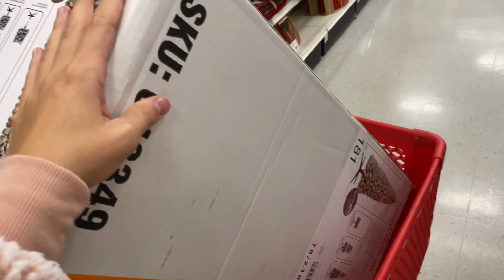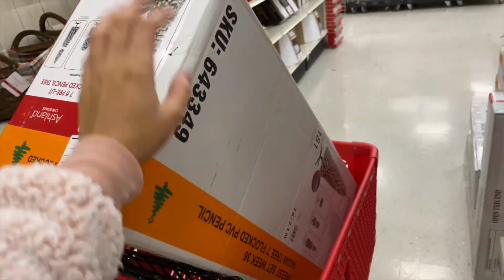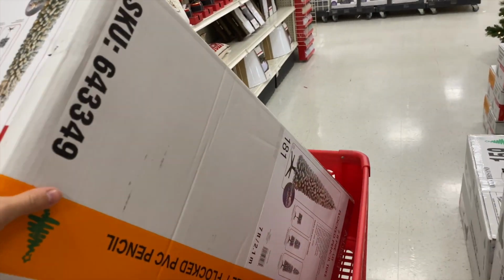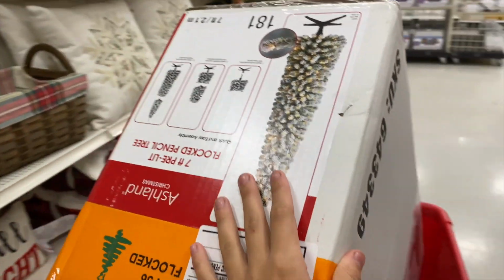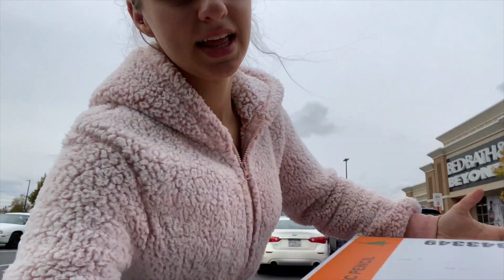In my old room, how I would decorate, I had a mini tree, literally the size of that, and it would go on my dresser, but now that I have an actual tree, I'm going to need accessories for it, like a tree skirt, some cute ornaments, maybe some garland. So we ended up getting the tree. It was $80, which isn't bad. It's a pre-lit snowfall tree.